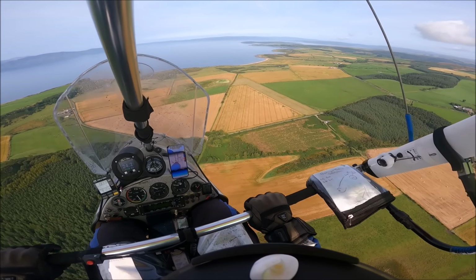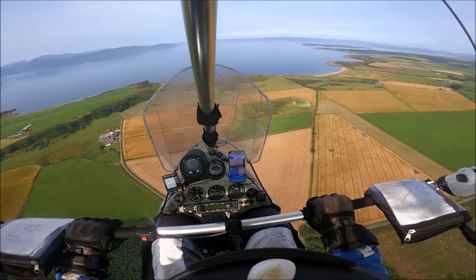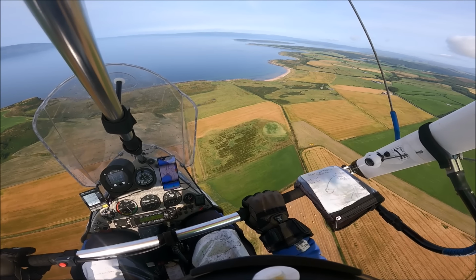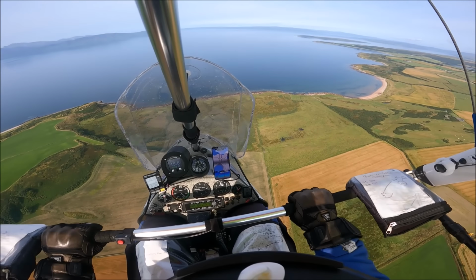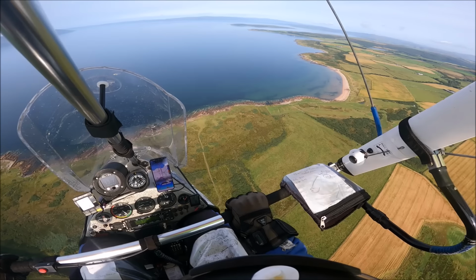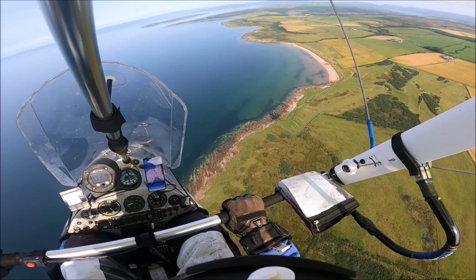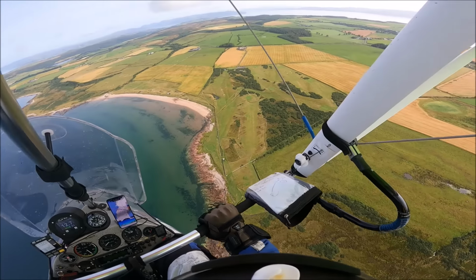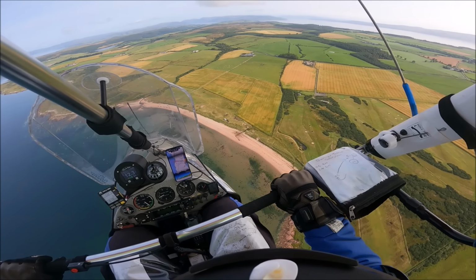Over Bute airfield, and just over there beyond it is the beach where I'm intending to go and have a look and do a bit of cooking. We'll just nip down and have a look at it, and then we'll join the circuit and land on Bute. What a stunning place. I'm sure we can find a spot down there to get the stove going.